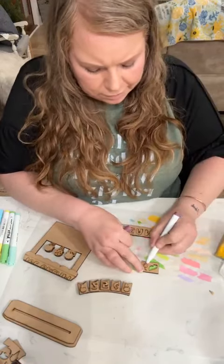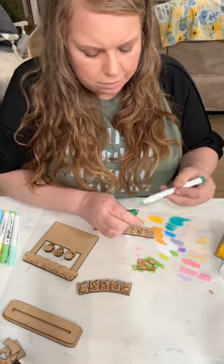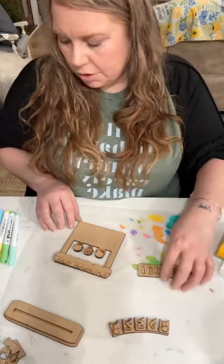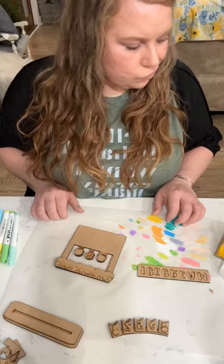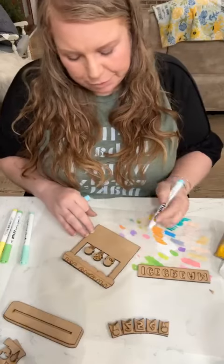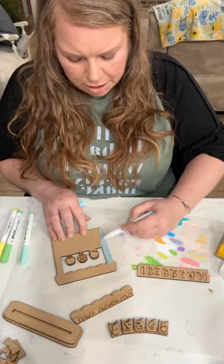Do this color instead of red. And then I'm gonna do a green stem, and I'll glue that on there in just a second. All right, so our ice cream stand, I think our ice cream stand should be blue. So let's do our ice cream stand blue. I think that's cute. All right, so we're gonna do the whole thing blue. It's going to be a pop of color.